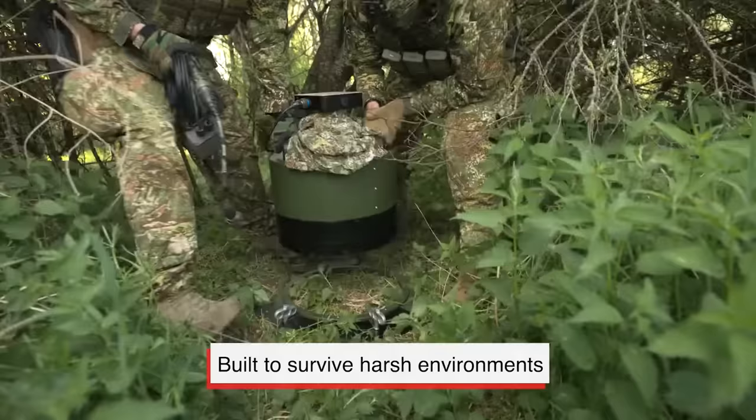In 2021, there was an intriguing addition to the Rheinmetall Mission Master family, the Mission Master XT. This unmanned vehicle line wasn't a typical one. It was designed to support troops in tough terrain and harsh weather. The German company went the extra mile with the XT model.